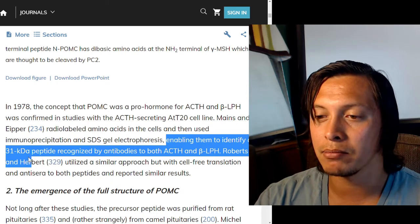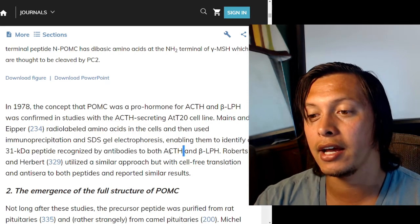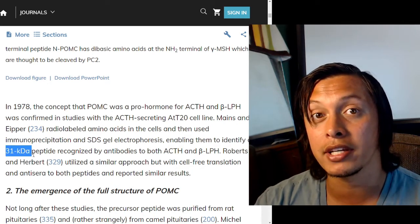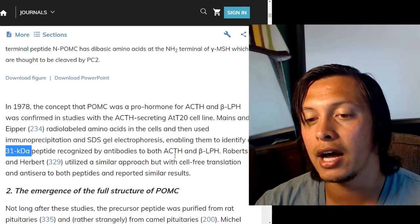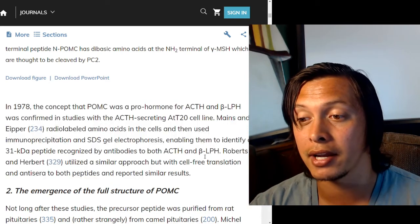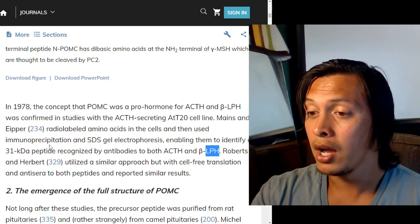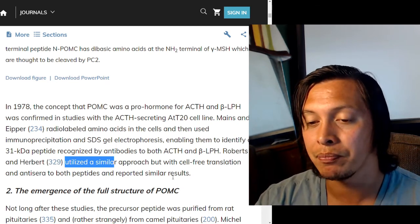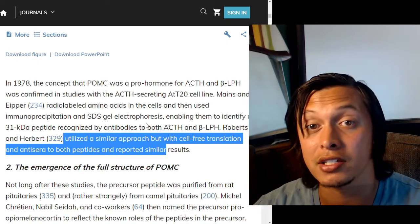And this is enabling them to identify a 31 kilodalton peptide, which is recognized by antibodies to both ACTH and beta-lipotropin. So they were able to discover a peptide that was about 31 kilodaltons, which is just a measurement of size, and this large protein could be attacked by both ACTH and beta-lipotropin antibodies. So we would presume that ACTH and beta-lipotropin are both within this 31 kilodalton peptide. Anyways, Roberts and Herbert utilized a similar approach, but with cell-free translation and antisera to both peptides, and they reported similar results. So there's just more experimentation done to verify all of this.